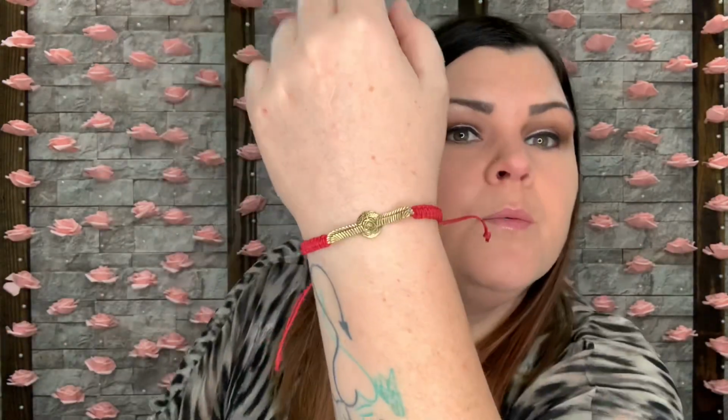So, okay. If you have a little wrist, I'm not quite sure how this would be because you guys know I have a really big wrist and I only have like a little tiny bit of room that I can actually go tighter if I needed to. So I don't know, people that have tiny wrists, this might not fit. I'm not sure how it would work, but it might just be loose.